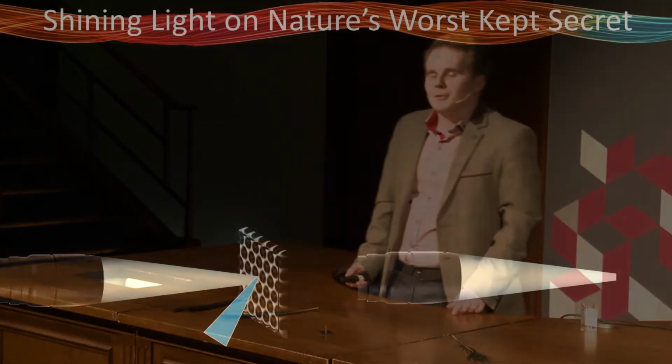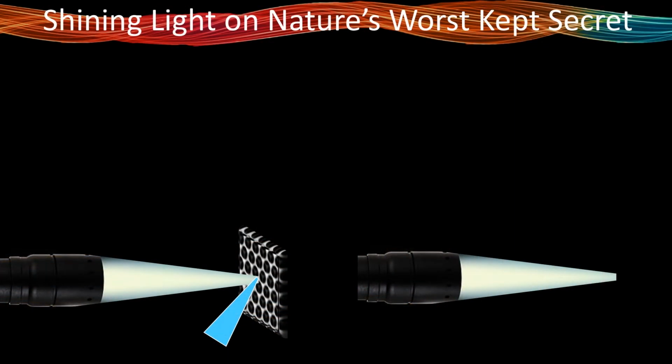Today I'm going to be talking about using light and just simple optical physics to get information on energy storage devices, specifically their nanostructure. Now you may notice that my presentation slide's a little dark at the moment, but just like any good optical physicist, I'm going to shine some light on that.